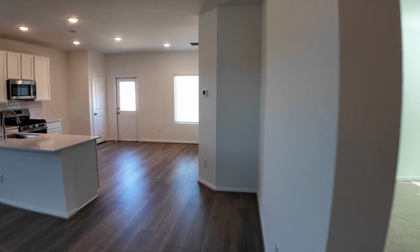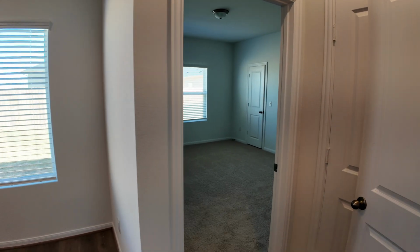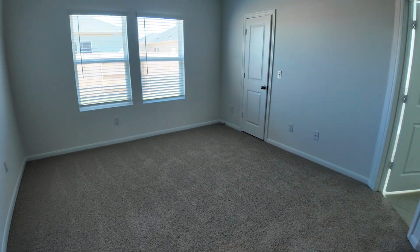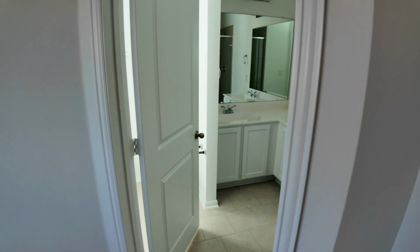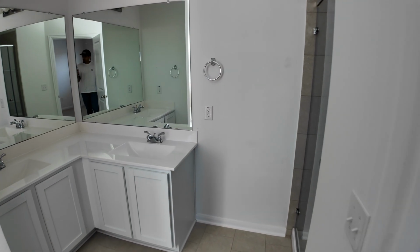Did I already show y'all? I'm losing my mind. I don't know if I showed y'all the primary bedroom or not. It's gonna be your primary bedroom in the back over here. And then the bathroom is gonna be a little bit on the smaller side, or at least the smallest bathroom that we've seen so far.